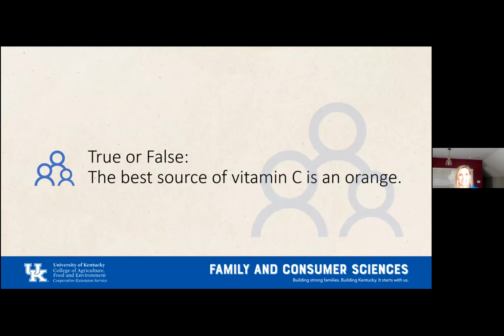Okay, so I have my next interaction here. We have a true or false: the best source of vitamin C is an orange. What do you all think? It's a little bit of a trick question. Most of them are saying false, Heather. Okay, great. They caught on to where I was going with this.